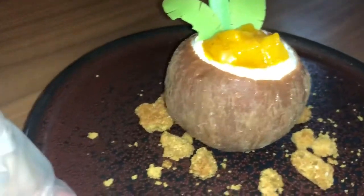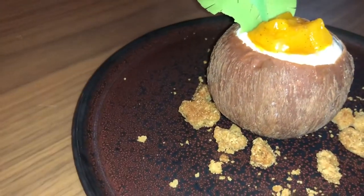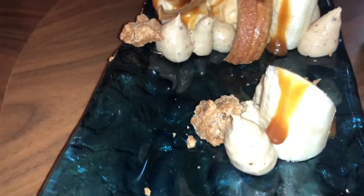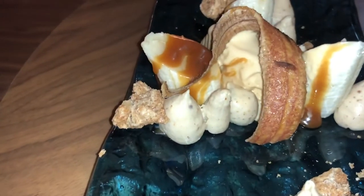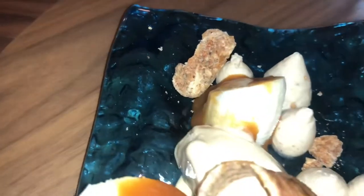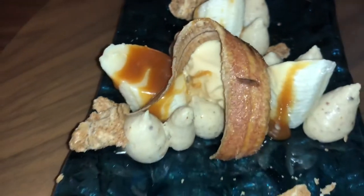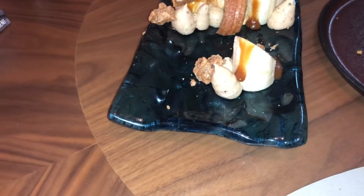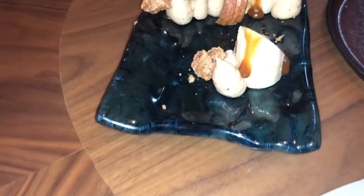We have coconut mango cheesecake. Coconut mango cheesecake? Yes. Look at that. And here we have banana chips, hazelnut cream, caramelized cream, and some sauce on the top. Oh, beautiful. That looks lovely. Thank you very much. That looks beautiful. Wow, look at these desserts here at Pacific Groove. Very nice.